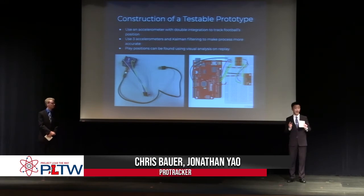We wanted to use calculus to determine the distance traveled by the football. We ordered 3 accelerometers so we could use a process known as Kalman filtering to find more accurate data. Due to time constraints, our goal was to only track the football's position. And after soldering jumpers to the accelerometer, the ADXL345, and pins to the Arduino Pro, we could begin testing.